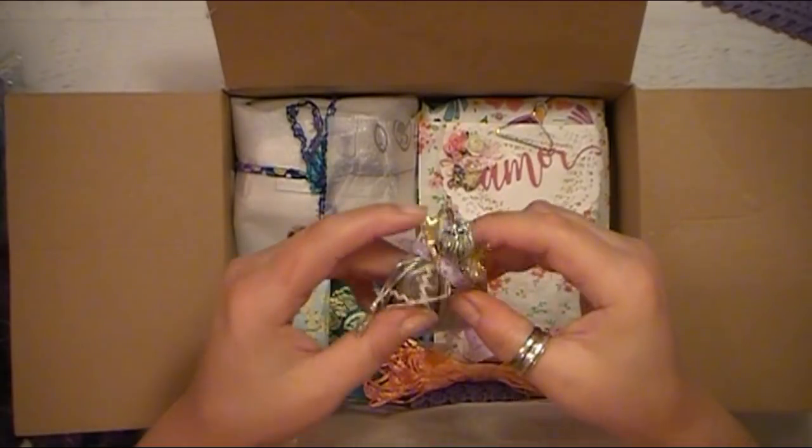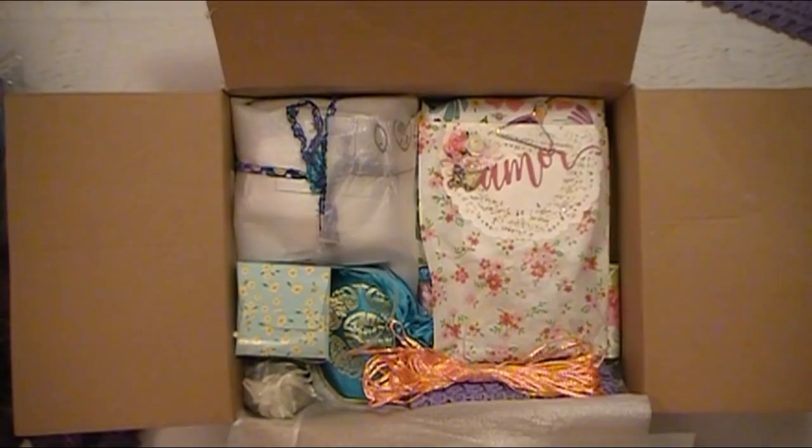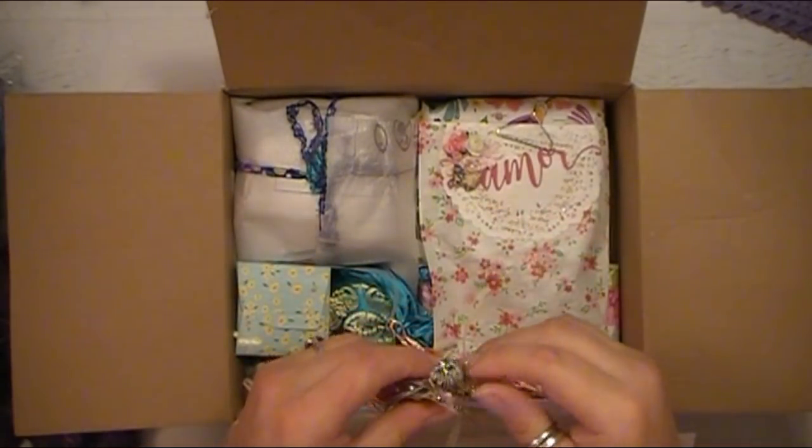Okay, got a little silver bag down here. This is cute. She's got little notes on it. Let me see what it says. It says, you need computer for this one. Okay, let's see what this is. Really cute. Look at the little packaging.